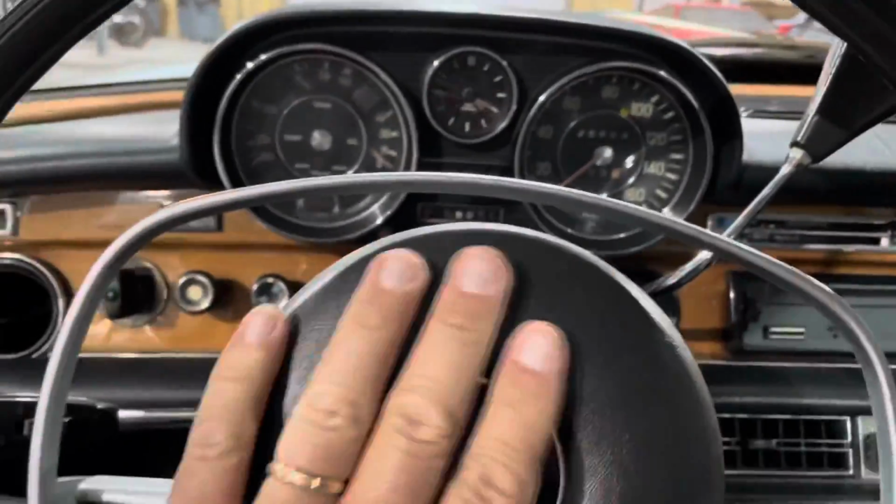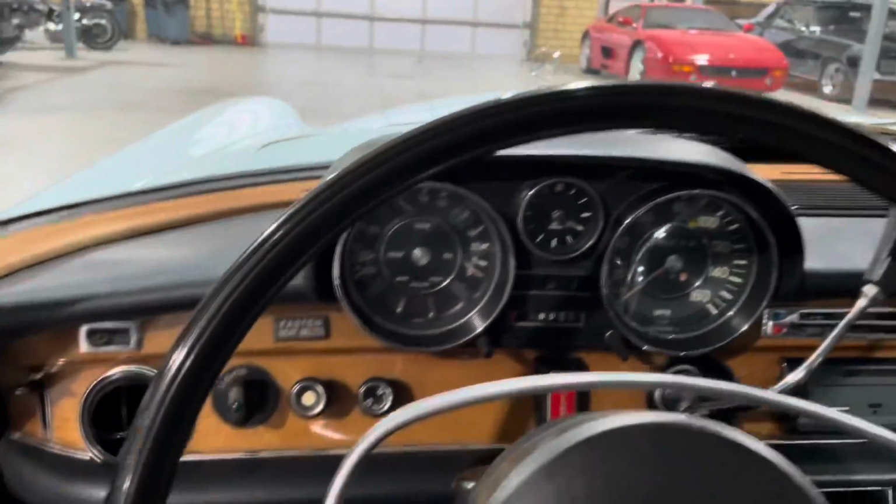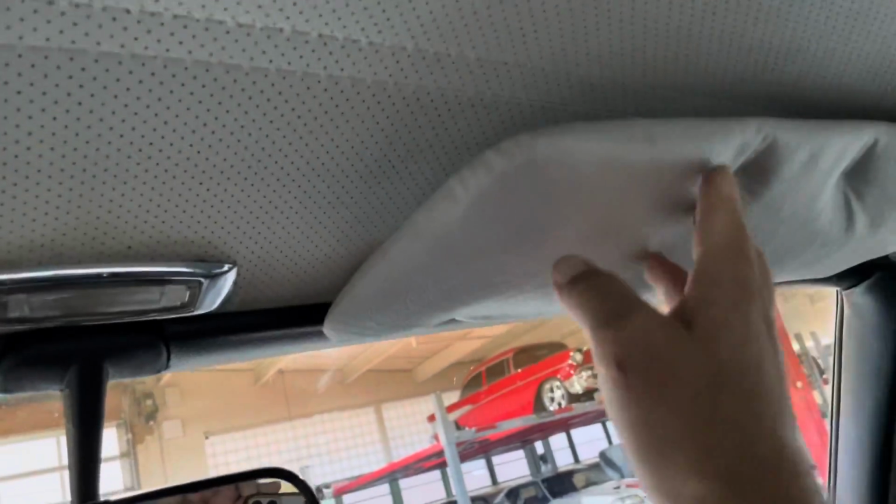Steering wheel, the pad is still good. Steering wheel doesn't show any cracks in it. Kind of dull around the wheel here, but yeah, the wheel looks good. Visors a little crunchy, but still serviceable. Looks like somebody had a garage door opener or something there, so that is a little bit dented in. The headliner is very, very good.